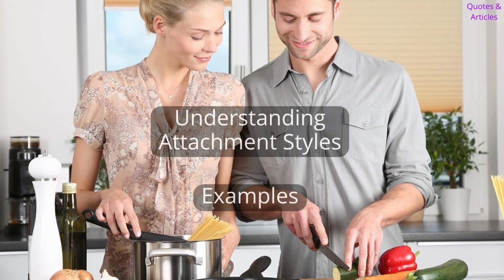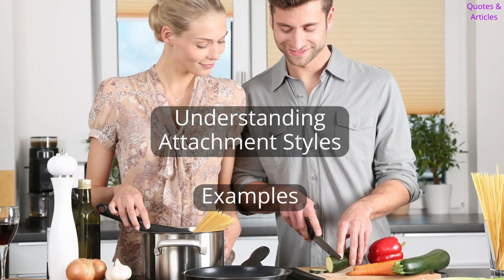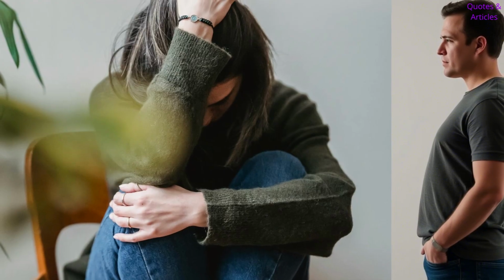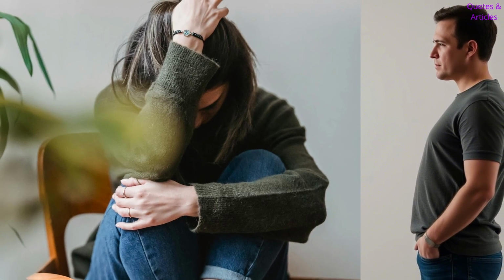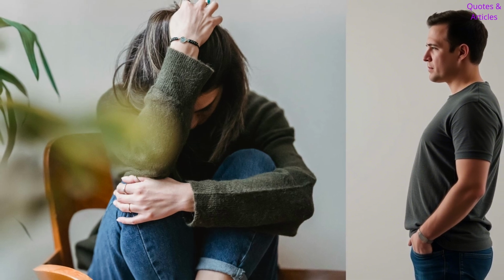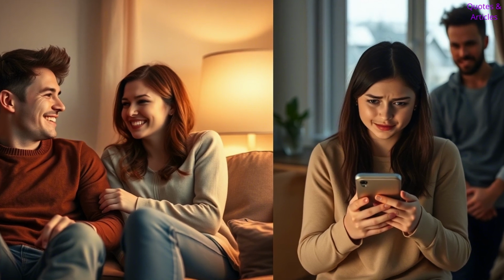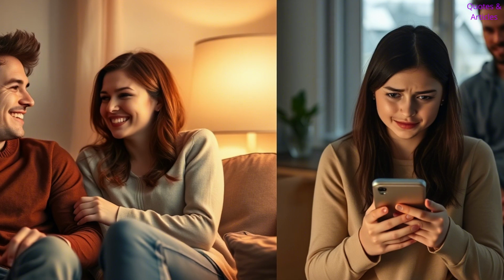Understanding attachment styles with examples. As mentioned earlier, according to attachment theory, we have three primary attachment styles: secure, anxious, and avoidant. These styles develop early in life and profoundly affect how we perceive and respond to intimacy in our adult relationships. They're not about being right or wrong, but about our comfort with closeness and our fears of rejection or losing independence. Let's delve into each one with examples.